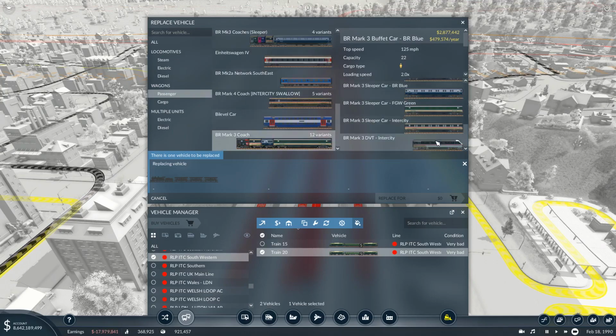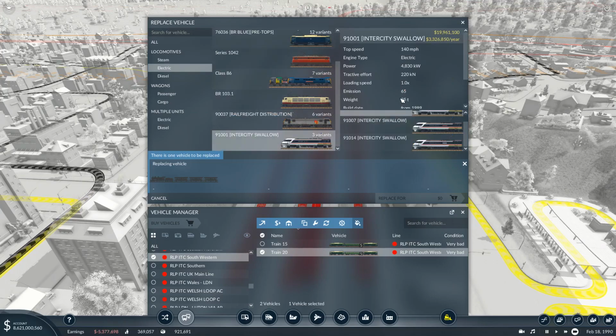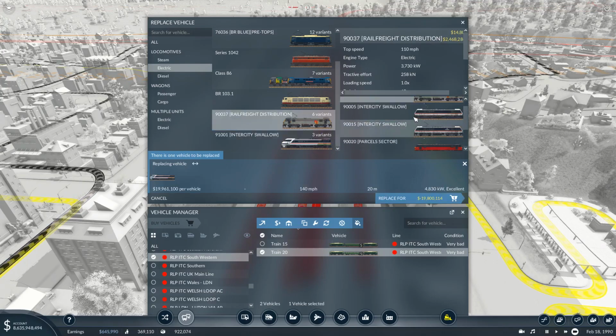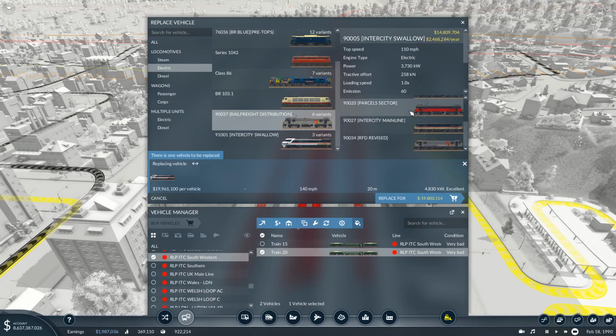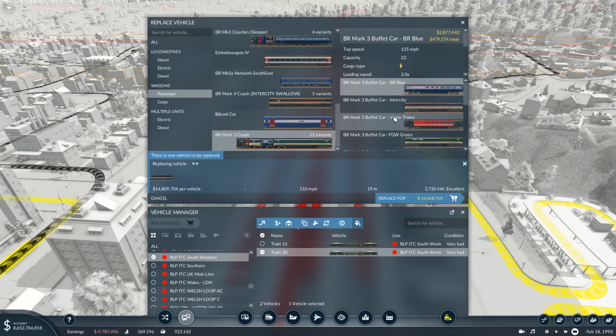12 variants? But wait, there's this. Is this the one? The Mark III DVT Intercity. Right, hold on. Bear with me. I don't know. Now, we were just finishing saying, there is an Intercity version of this. Intercity Swallow 110. Intercity Mainline. Okay, hold on. What I think I'm going to do is add this, right? Passengers. Yes. Do I just take these ones? Possibly.